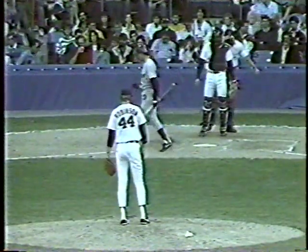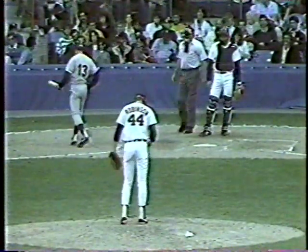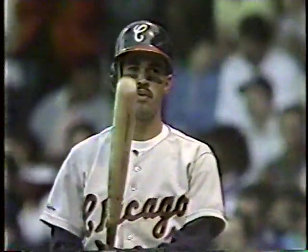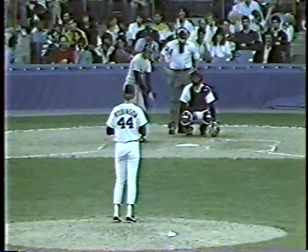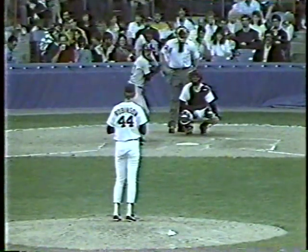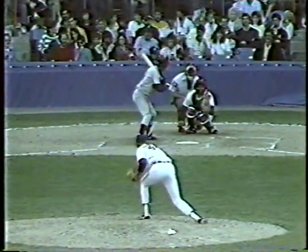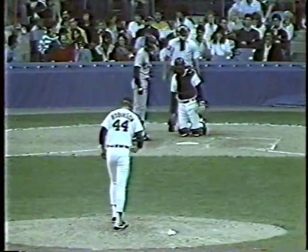Guillen swung at the ball, ended up in the dirt. 0-1. Ozzie has walked, and he was robbed of a hit. Fine play by Darnell Coles, the third baseman, back in the 5th inning. Coles plays him shallow. The rest of the infield backed up. 1 strike, the count. Got the corner. 0-2.